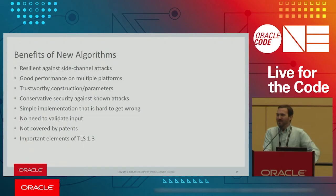So I just threw a bunch of stuff at you, and you may not be familiar with them, and you may be asking, well, why do we need all these things? Why are they different? We've had key agreement algorithms before. We've had signature algorithms. Why do we need these? And the answer is there's a lot of really nice benefits of these new algorithms. First, that I'll talk about a lot in this talk, is that they're resilient by design against side channel attacks.